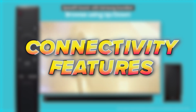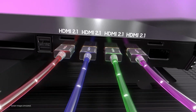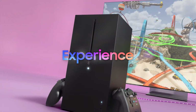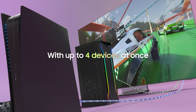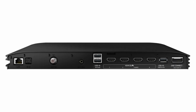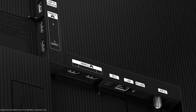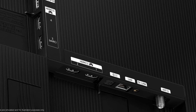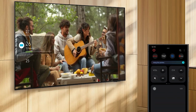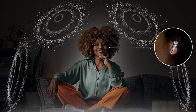Let's quickly touch upon connectivity. It's absolutely crucial for your entire home entertainment setup. On the back of the S95F, you'll find a really solid selection of ports: 4 HDMI 2.1 ports, essential for your latest gaming consoles and high-bandwidth devices, USB ports for external storage devices or peripherals, an Ethernet port for a rock-solid, stable wired internet connection, an optical digital audio output for older audio systems, and your standard antenna or cable input. You also get built-in Wi-Fi 5 for super fast wireless networking, and Bluetooth 5.3, allowing seamless connection to wireless headphones.